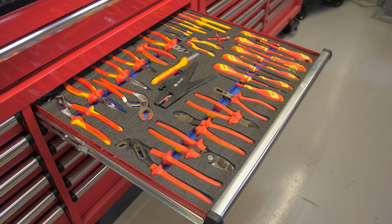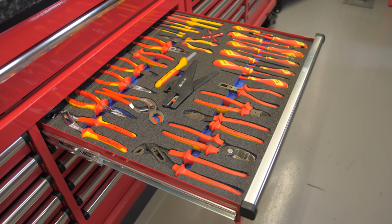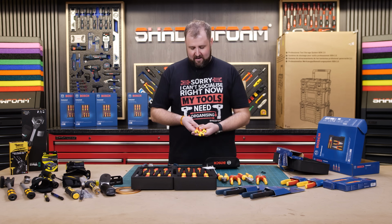It was a kit I worked on and built over time. And it doesn't matter what brands you have, they all match and they all look smart. If I put those in there right now, because they're all red and yellow, doesn't matter what brands they are, as long as they're good quality, you can have a really nice looking drawer and a really nice looking kit.